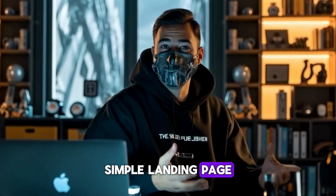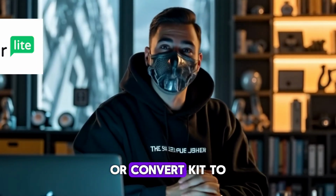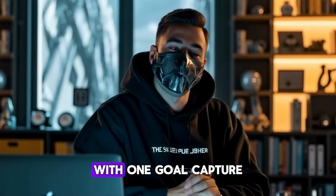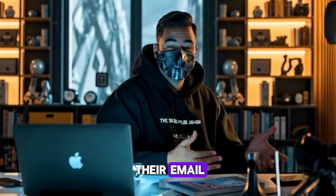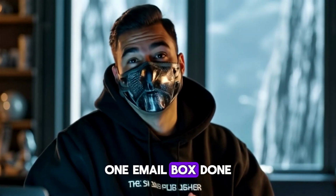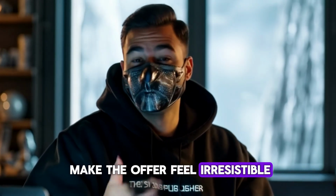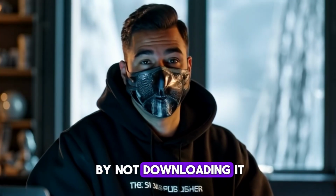Simple landing page. You don't need a fancy website. Just use a tool like MailerLite or ConvertKit to build a clean landing page with one goal: capture their email. One image, one sentence of value, one email box. Done. The key is to make the offer feel irresistible, like they're missing out by not downloading it.